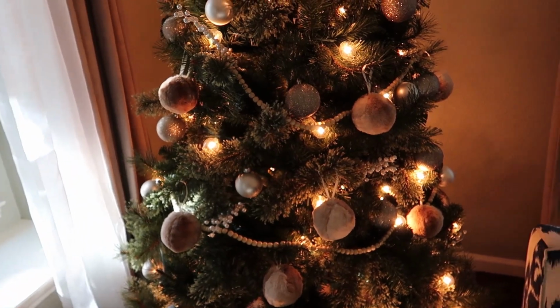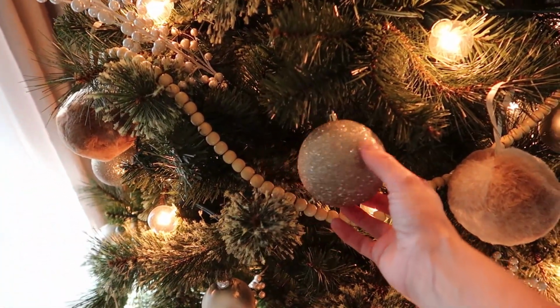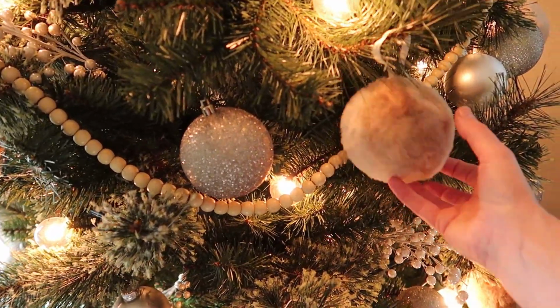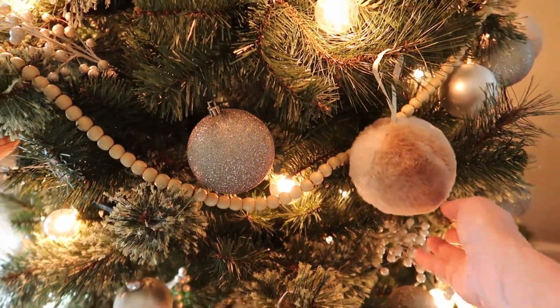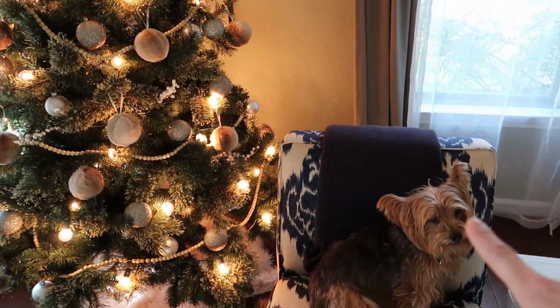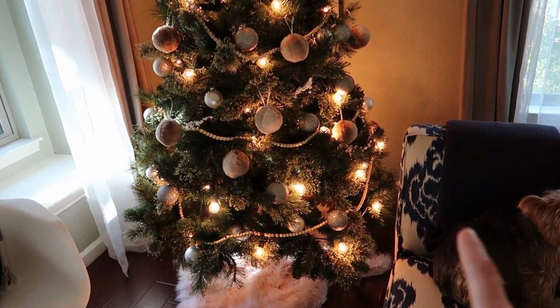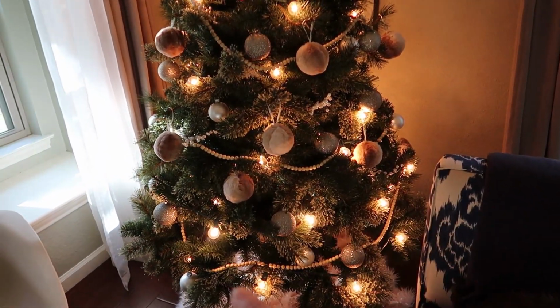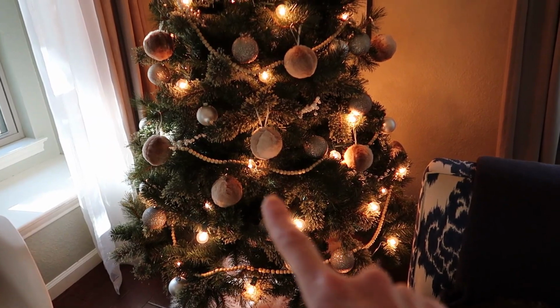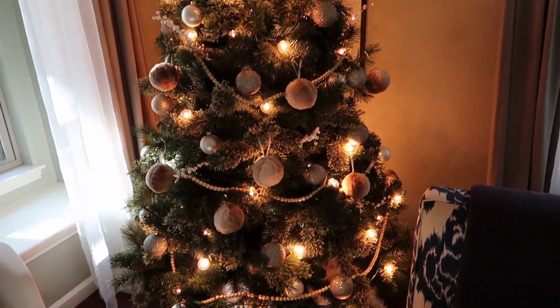I'm not really sure what you would classify this look as, because I've got some glam with the glitter, and I also have this woodsy feel with the fur. Last year my dog grabbed one off the tree. He thought it was a toy, and he still does that sometimes. He stands at the tree and cries, so I have to keep the fur balls a little bit higher.